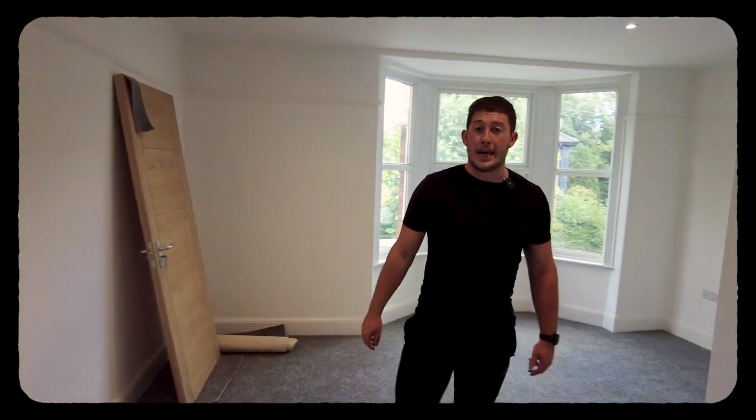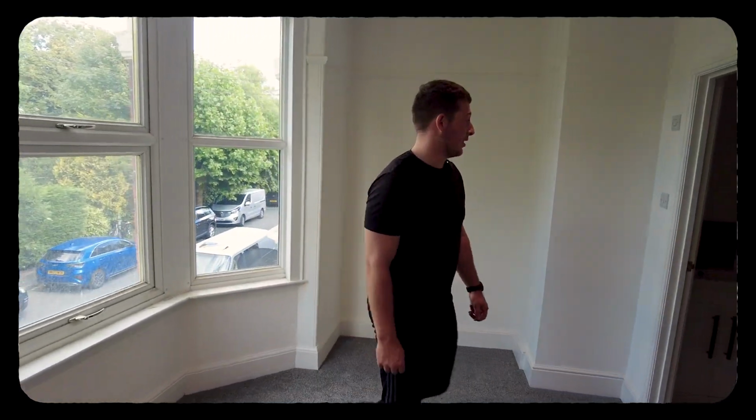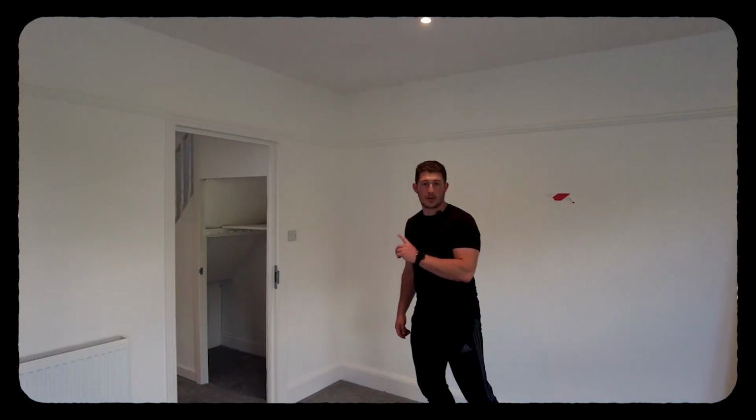This room's a beast. This would be my room. This room's huge. Not much more to say here, guys. Looks really nice. Bathroom looks great as well, great size in there. And we have lights now. Straight up to the top.